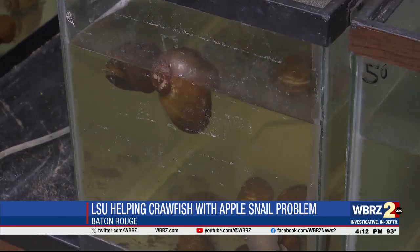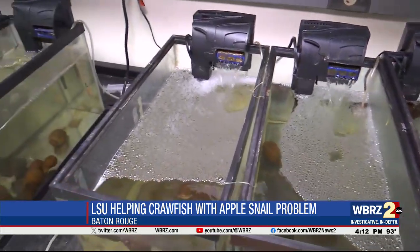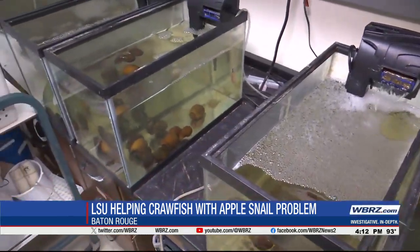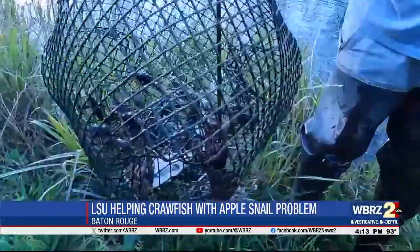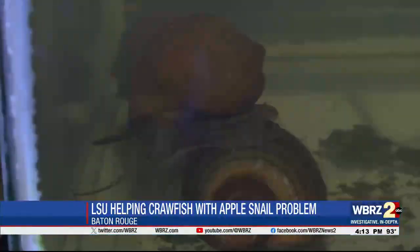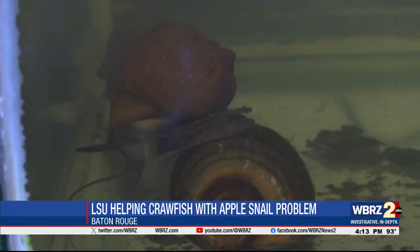Another thing they're looking at is apple snail control through chemicals. It's been tough to come up with trials that only affect the snails but not the crawfish. One of the things that we're trying to figure out is we're trying to do some habitat, looking at the habitats that they live in and trying to see whether there are ways to change the habitats to make sure that the environments are better for the crawfish and not the snails.